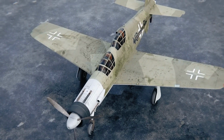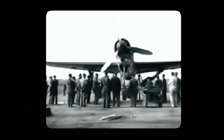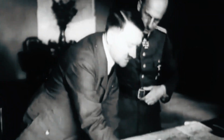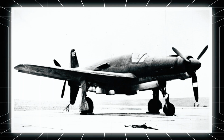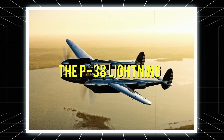However, translating this vision into operational hardware was challenging. The push-pull system required meticulous engineering and often competed with other projects for resources. Despite these hurdles, the Dornier team persisted, refining the design until prototype testing. Central to the Do-335's innovation was that push-pull configuration, distinct from typical twin-engine setups like the P-38 Lightning.